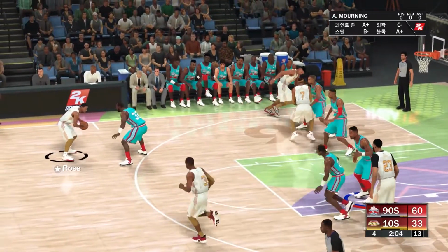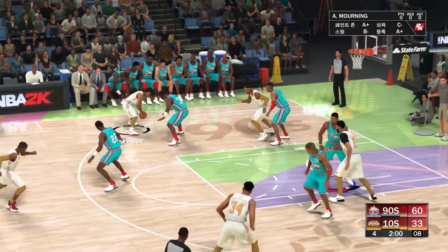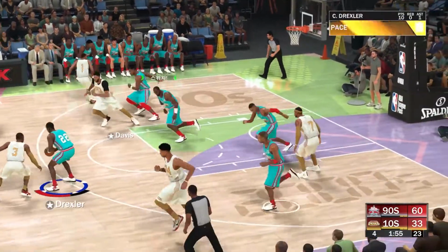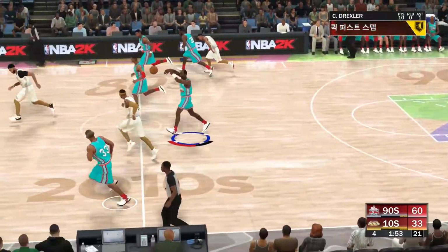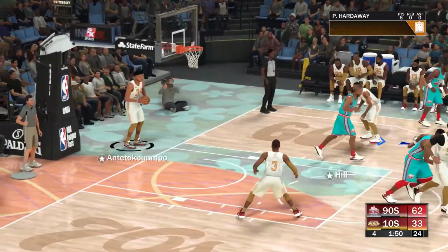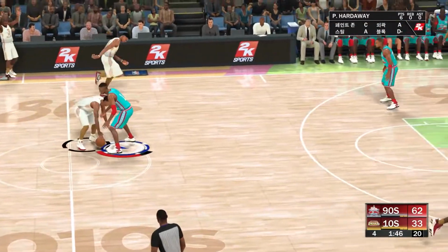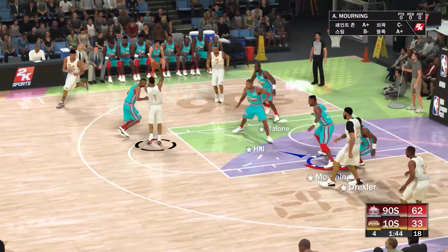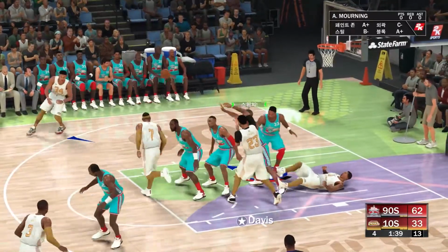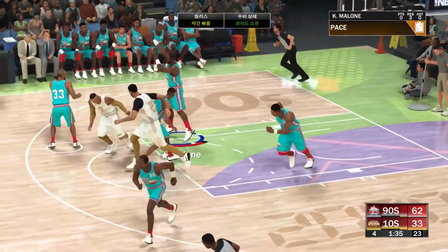Antetokounmpo kicks to Rose. Down to 5 on the shot clock. Drexler with the steal. Here's Hill, and Hill throws it down. Yeah, that says it all right there. Grant Hill finishing the drive with some thunder. When he's moving at full speed, boy, it looks like he can fly. Here's Rose. It's deflected, and they'll keep possession. The shot by Antetokounmpo. Nobody around. Off target from outside.